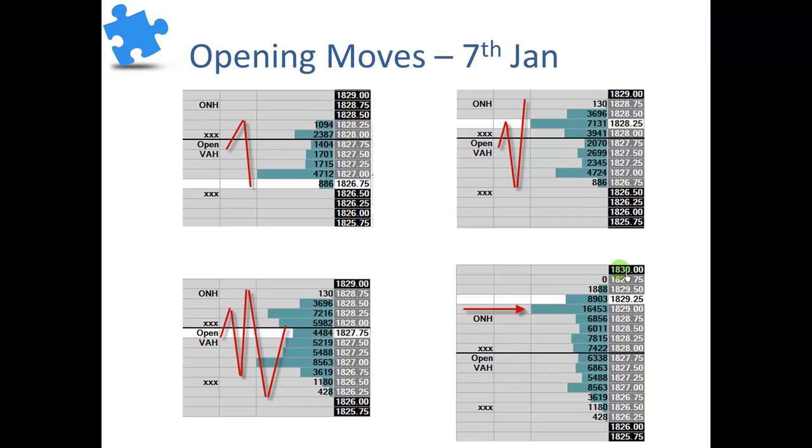We actually want to see ranges form, because the more positions that build up in an area, the bigger the pop will be as one side bails out. Now, it's important to consider two things. First of all, not everybody is a short-term day trader, but it is short-term day traders that drive short-term action most of the time. That is effectively what day trading is all about.